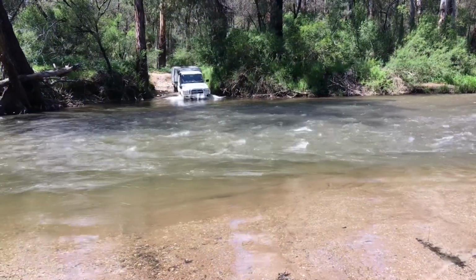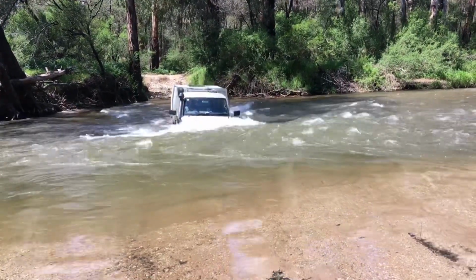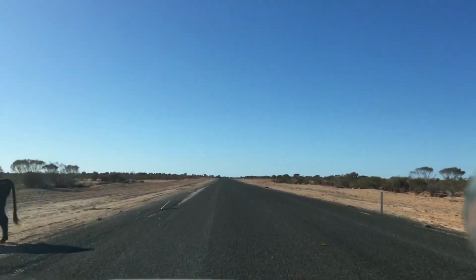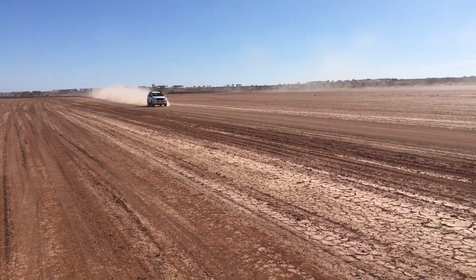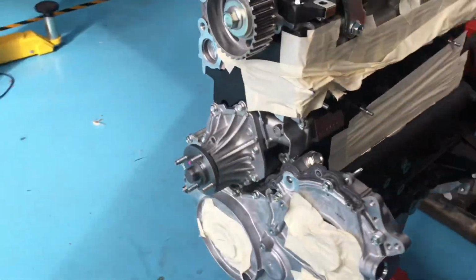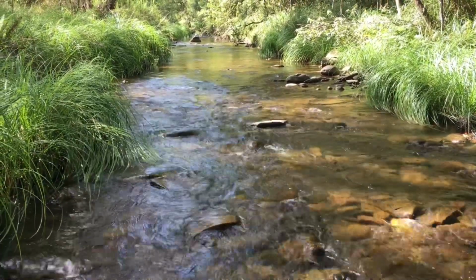One way to check it out, let the parks vehicle come across first. That is an awesomely sick river crossing. Lovely work. Absolutely fantastic.